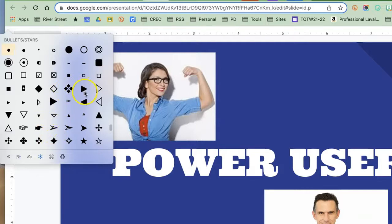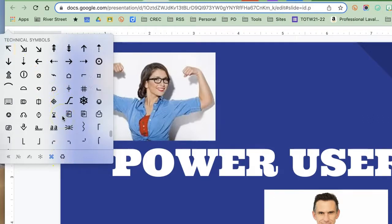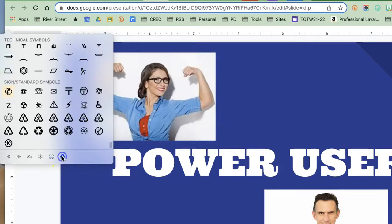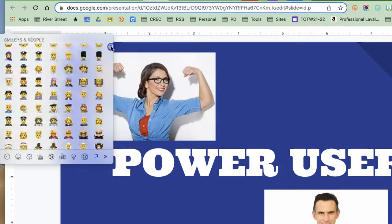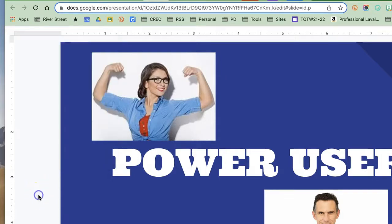It can be just arrows pointing in a certain direction. Maybe you need to indicate something on a computer. So here's the symbol for the command key. Here's the symbol for the erase or the backspace or delete key. So there are different symbols there as well. All the math symbols are going to be here, symbols all the way to the end, things you probably wouldn't use because there's so many of them, but it's nice to know that all of these are available to you just with a click of your keyboard.